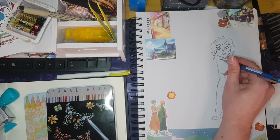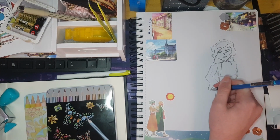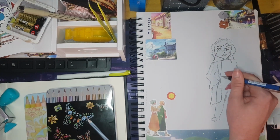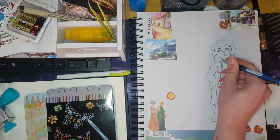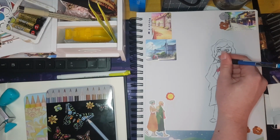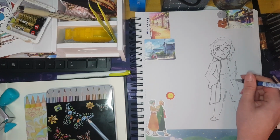Jacket. I guess if we have her pocket here, maybe we'll put her hands in her pockets. She's got big old loose sleeves, so they don't quite fit into her pockets. But she doesn't care, because she's comfy. That's her goal, comfiness. You can kind of see a hint of the ponytail in the back. Other side of the jacket. Pocky.